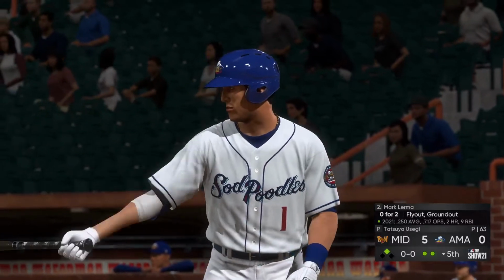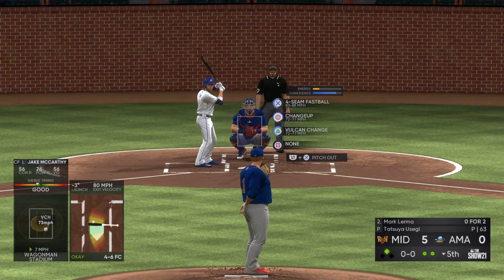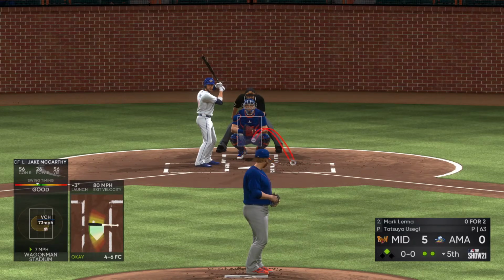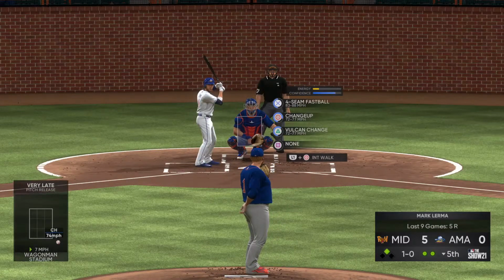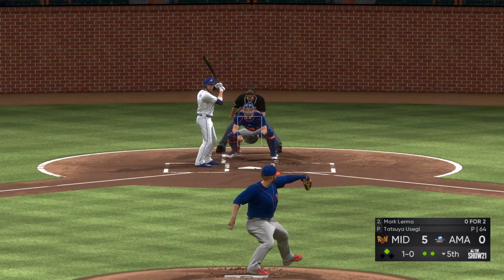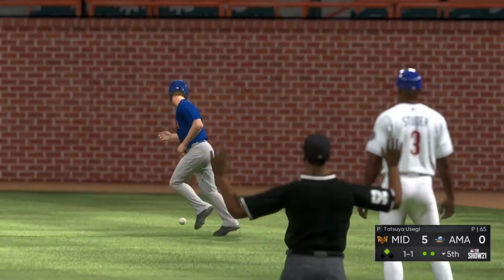So now here is Mark Lerma. No hits in 2 trips to the plate for him in the ball game. He's set. Here it comes, and that misses low and away. Ball 1. Now a swing, and he just fouls this one away.